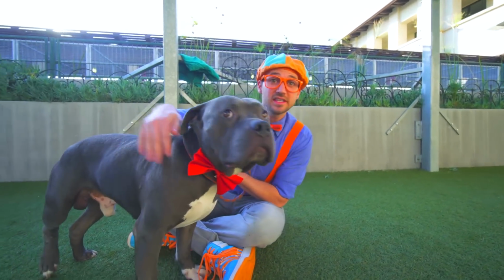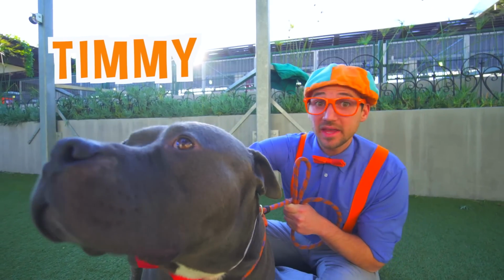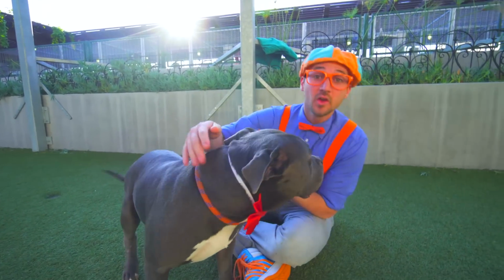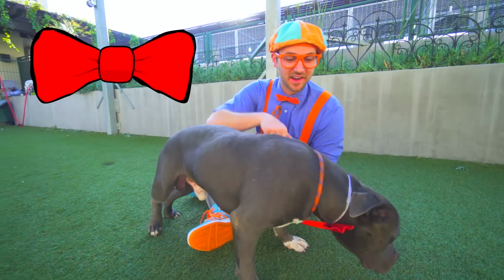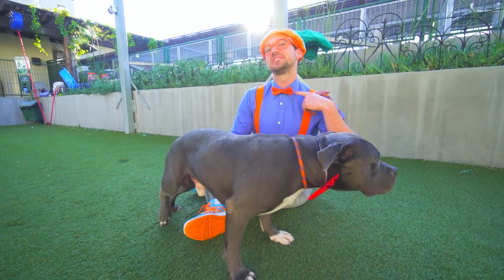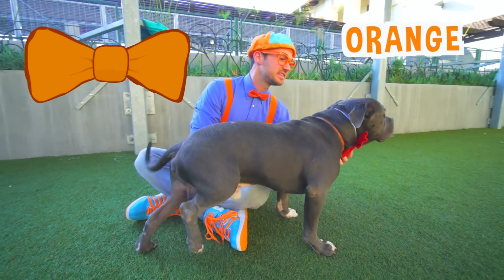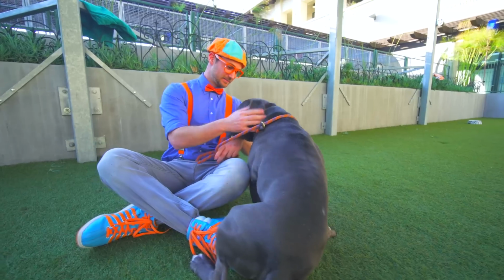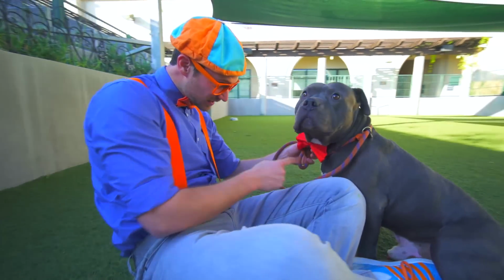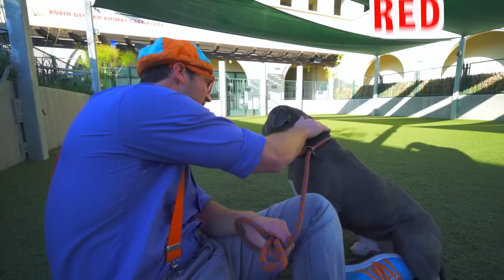Ooh, do you see this dog? This dog's name is Timmy. Do you see right here? He has a bow tie on, just like how I have a bow tie. But my bow tie is the color orange, and Timmy's bow tie, do you see the color? Whoa, hey Timmy. Timmy's bow tie is the color red. Wow, that's a really cool bow tie, Timmy.